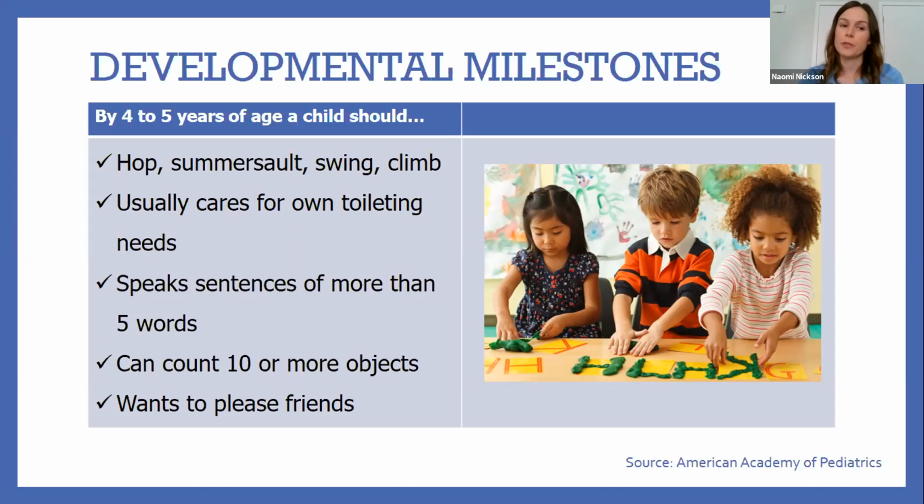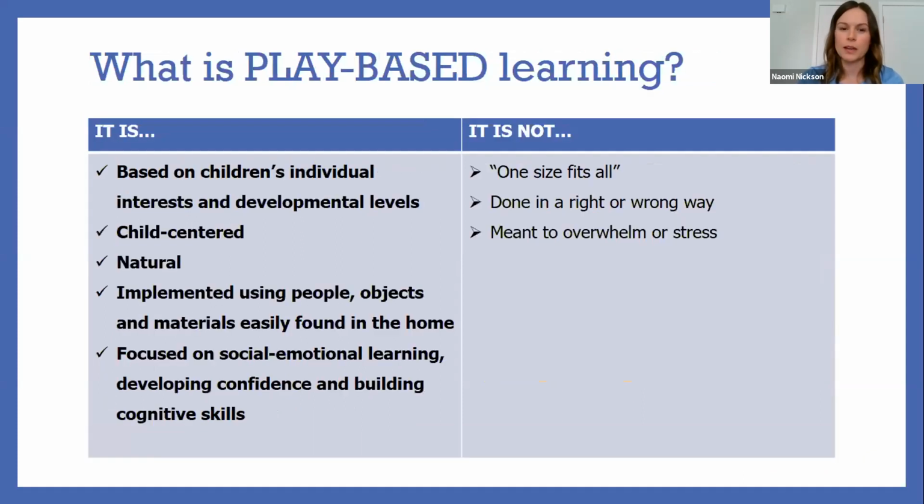So again, I know that's a very quick and brief overview of some developmental milestones, but I think it's good just to keep in mind as we talk about play, think about where your child is at and what you've seen them doing, and how we can use play to enhance that development.